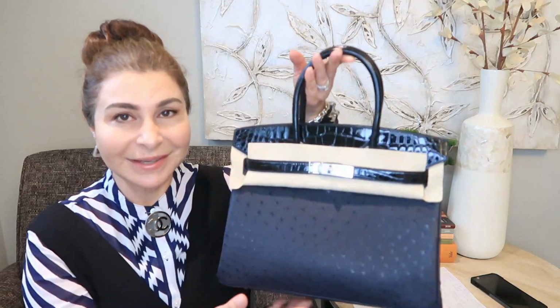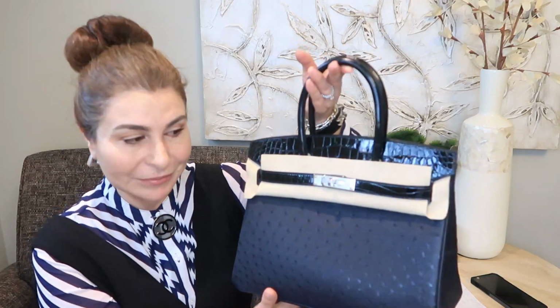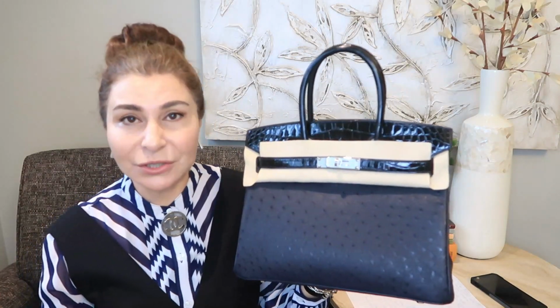And my last, definitely not least, pièce de résistance of all the leathers in my collection. Anytime I look at this piece, I'm still gasping and thinking, oh my gosh, do I really have this handbag and this leather in my collection? It's exotic leather, a combination of both: ostrich and shiny alligator, in a Birkin 30. If you watch any of my wish list videos, I always said that if I could get my absolute dream bag from Hermes, it would be an ostrich handbag.